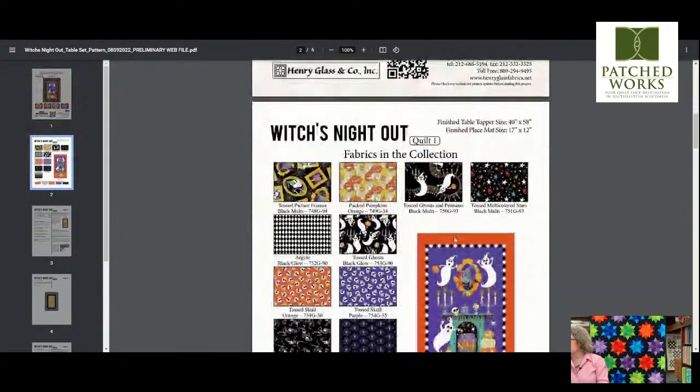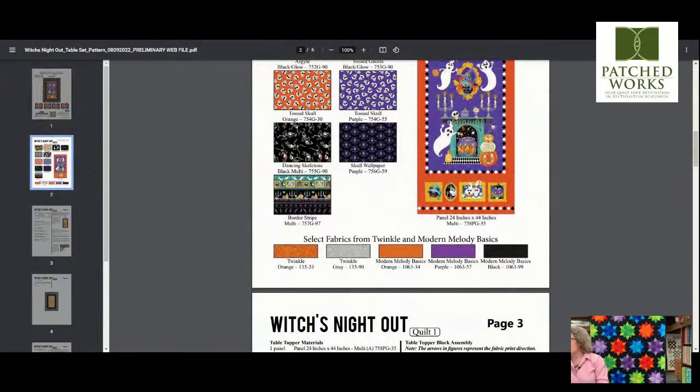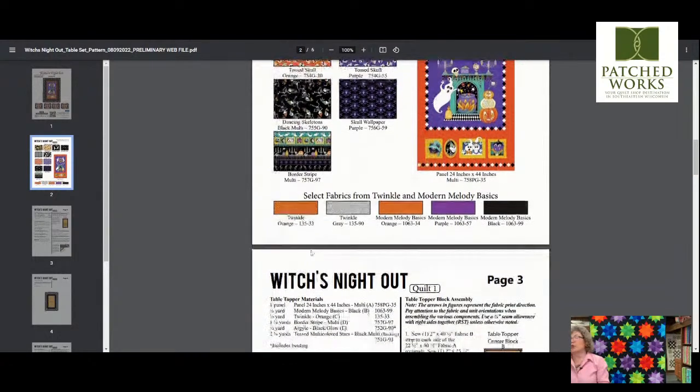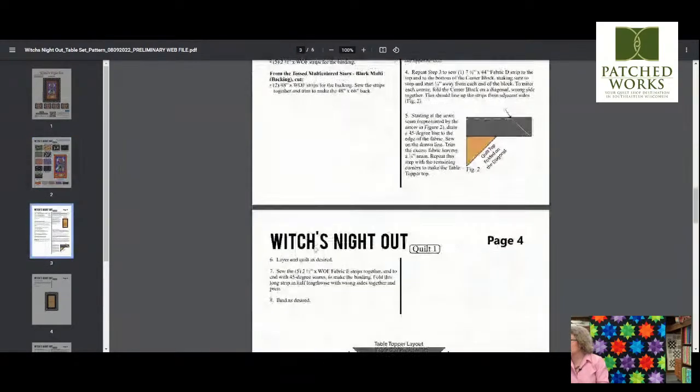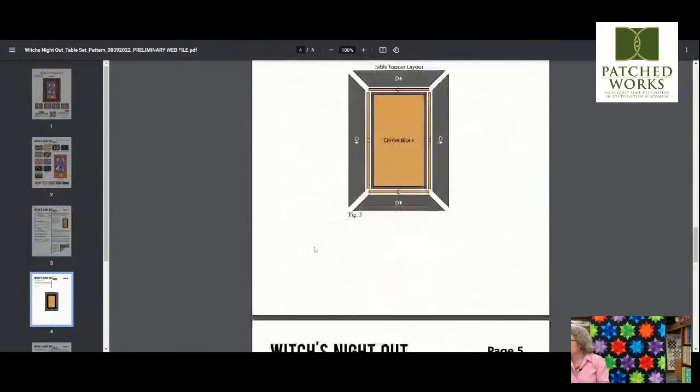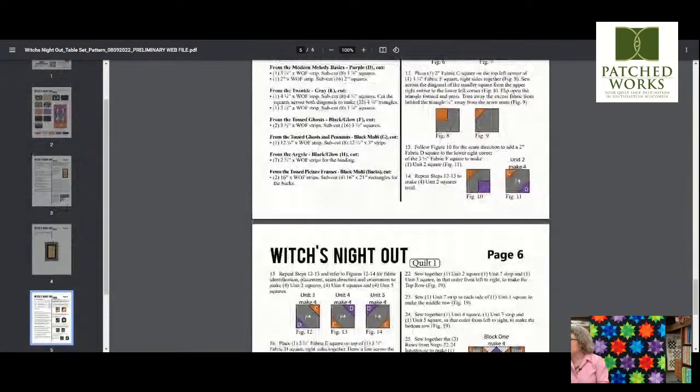If you need us to kit it up, just let me know because I'd be more than happy to kit it up for you. I have the Modern Melody Basics. And for any of the twinkle fabrics that I may not have, we of course have other beautiful blenders in the store that I'd be able to pair up for you. So let us know if you needed this kitted up. I love that there are some great projects that we are able to share with you.